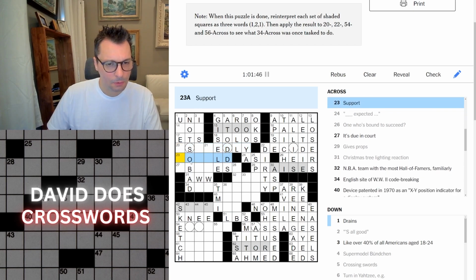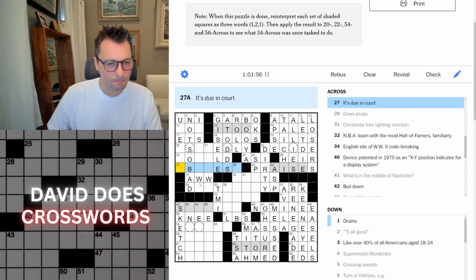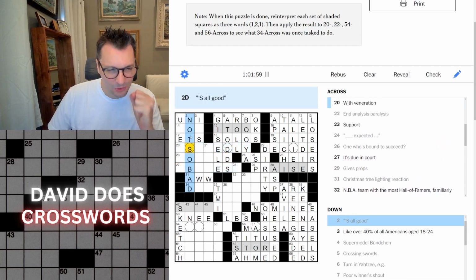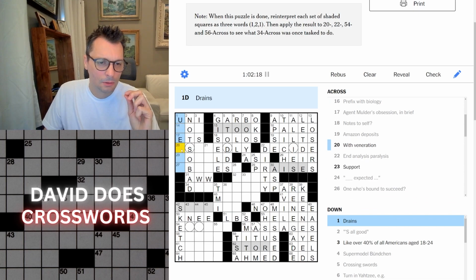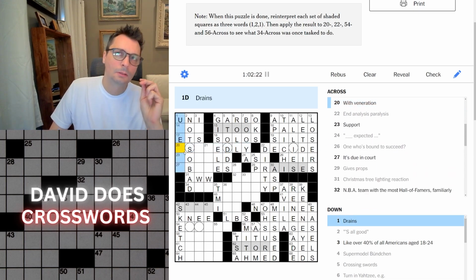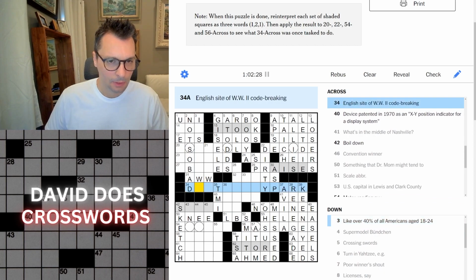Support. It's due in court. I could be completely wrong about not so bad, but I feel like that's right. Trains. Something? Drains. English site of World War II code breaking.